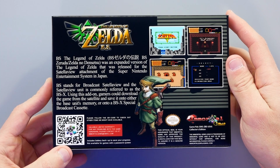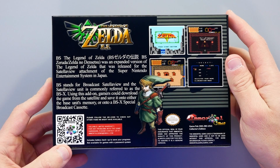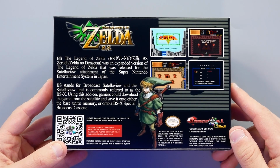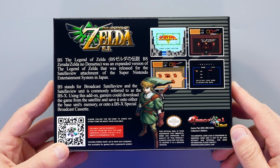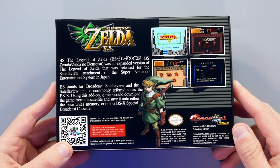of The Legend of Zelda that was released for the Satellaview attachment of the Super Nintendo Entertainment System in Japan. BS stands for Broadcast Satellaview, and the Satellaview unit is commonly referred to as the BSX. Using this add-on, gamers could download the game from the satellite and save it onto either the base unit's memory or onto a BSX special broadcast cassette.